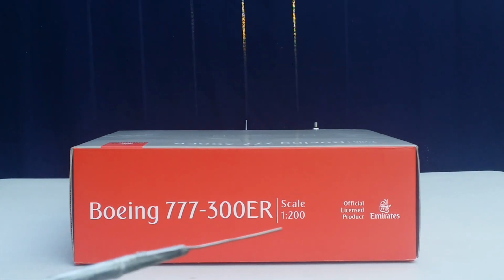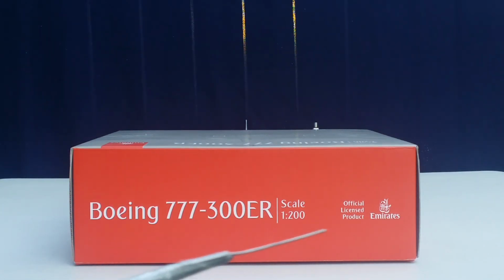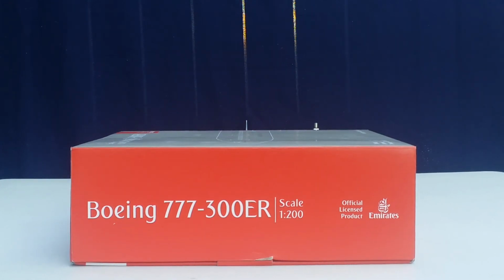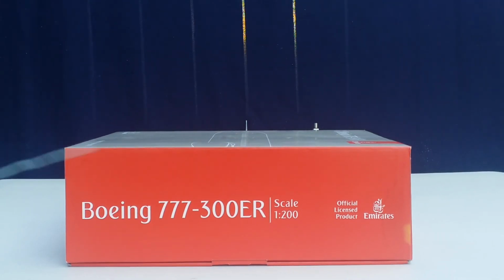And this is the top of the box. You see the aircraft type, the scale information, and then there's the Emirates official licensed product decal right there as well. And this is the bottom of the box you see here. This is the left side of the box, as well as the right side of the box. This is all the same information, okay?